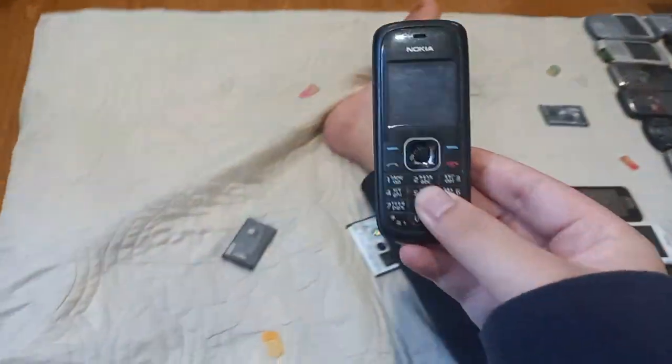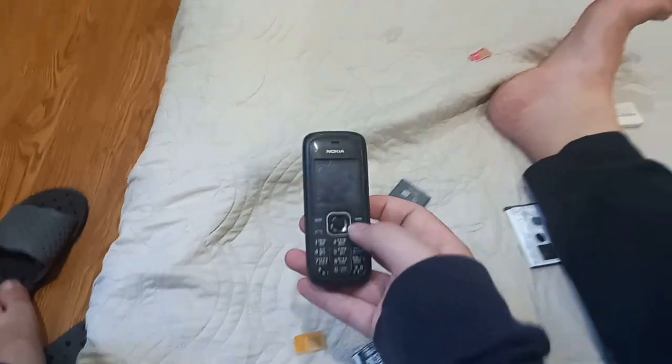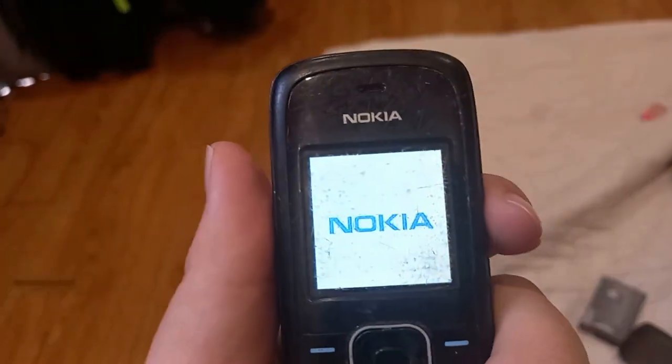And here we have the Nokia 1508. This is a CDMA device, so I will need to put a SIM card inside here. This is, I believe, a Chinese device, a Chinese CDMA.